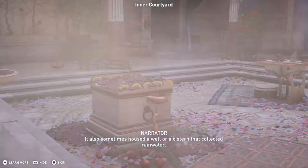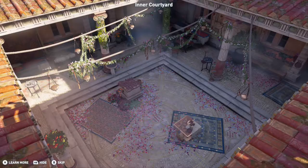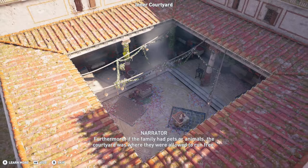In the center of the courtyard was an altar to Zeus Herkios, who served as the protector of the household. Women would often use the space to sew and cook, while children used it as a play area. Furthermore, if the family had pets or animals, the courtyard was where they were allowed to run free.